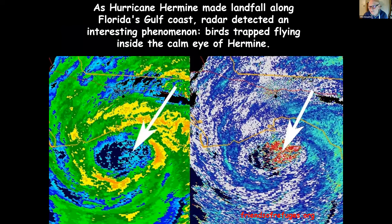And again, this is a trivia. I thought this was kind of neat in searching things out. As Hurricane Hermine made landfall along Florida's Gulf coast, radar detected an interesting phenomenon: birds trapped inside the calm of the hurricane. So again, some of us might have actually stood in the center of a hurricane when it crossed over Long Island, and it's sunny and clear, and there's not a lot of wind. And so it turned out that the birds get trapped in there. I just thought that was an interesting trivial piece. So that's a little bit about radar.